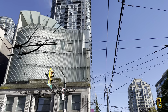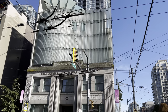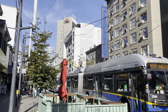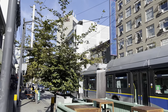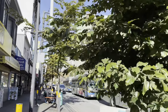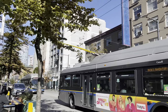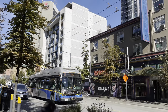Here we are at Davy Street. Now, Granville Street is a main street running north-south in downtown Vancouver. Today we'll be walking north. You can see the string of trolley buses. Granville Street is a very central street for many trolley bus routes.